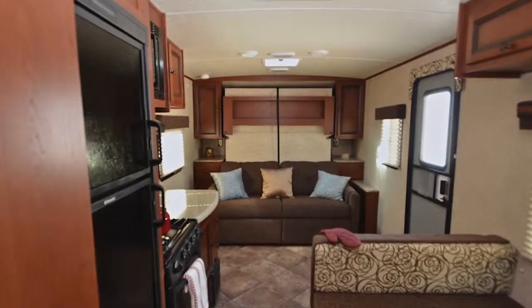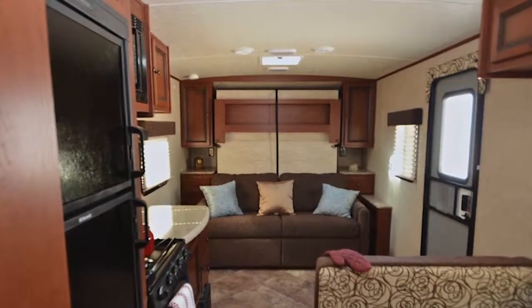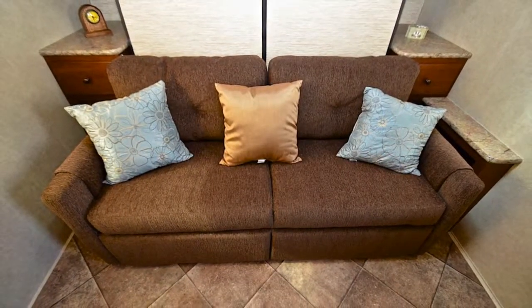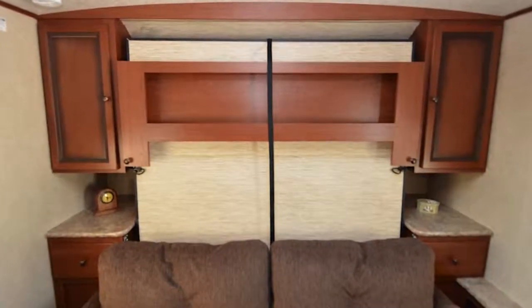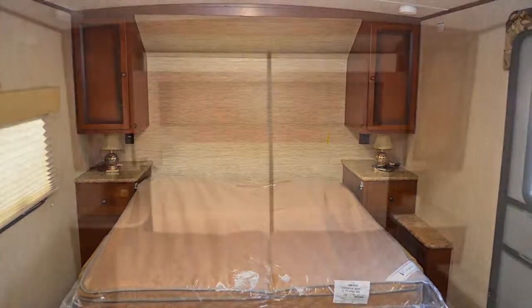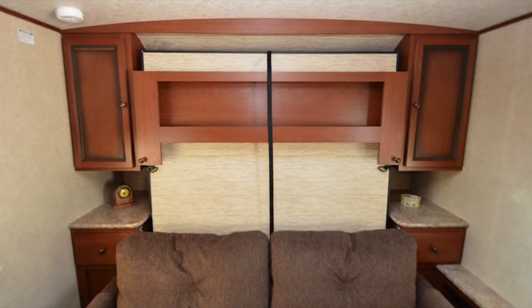Now as we move toward the front of the coach, we come to the living bedroom area. Once inside, you'll find a jackknife sofa and a pull-down 60 by 74 inch Murphy queen bed, complete with bedspread and pillow, along with shirt wardrobes on each side of the bed and a nightstand.